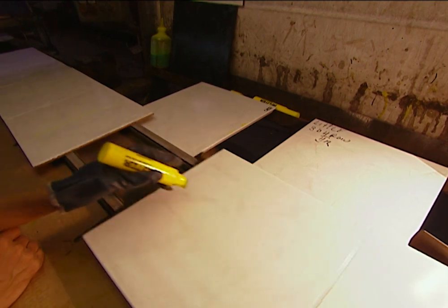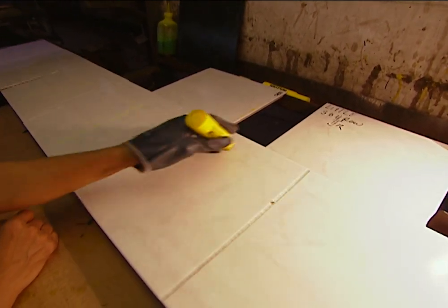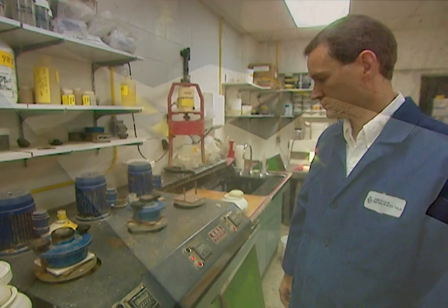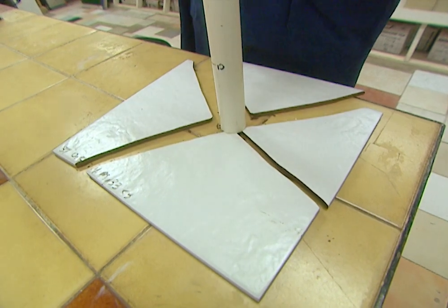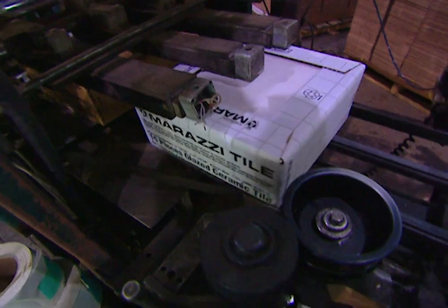After the tiles cool, each one is inspected and marked for quality. A yellow line down the middle of the tile means it's of the highest grade. A yellow line off to the side means it's not up to the standard. The tiles are also tested for strength and durability. All the tiles that pass inspection are packaged and shipped to the distributor.